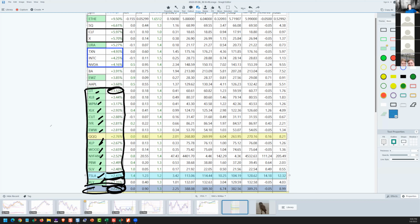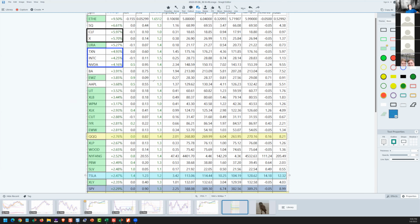So you're starting to see some real strength inside here. Brazil at 3.85. Uranium 5.25, Ethereum another strong day, 9.5%. That looks like a real move to me. I am hoping that is the case. So if I could talk up the market, I would.